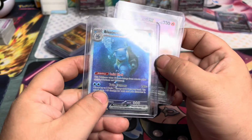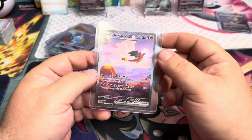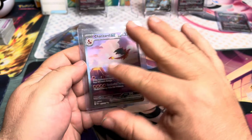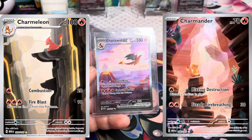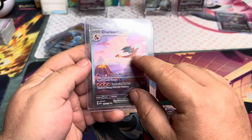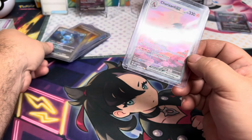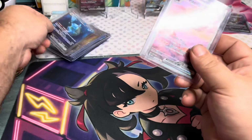I don't know if this Blastoise has a little bit, one right here. But yeah, the only reason I knock this card to number 3, personally, is I wish the Charizard was bigger. I get the concept of the card and it matches the Charmeleon and Charmander card. They all kind of go together. But I just wish it was a little bit bigger. I think the Charizard should be centered and a little bit larger, kind of like Blastoise right in the middle of the card.